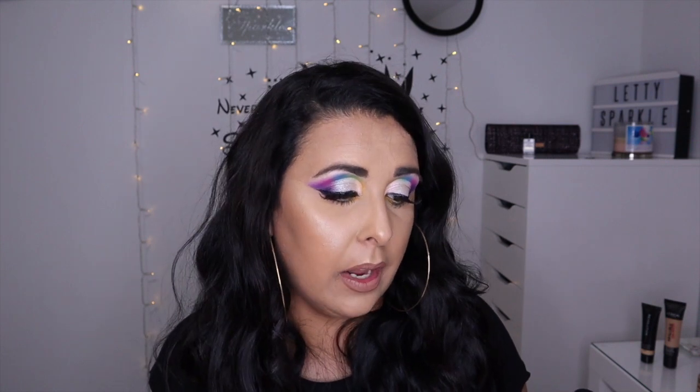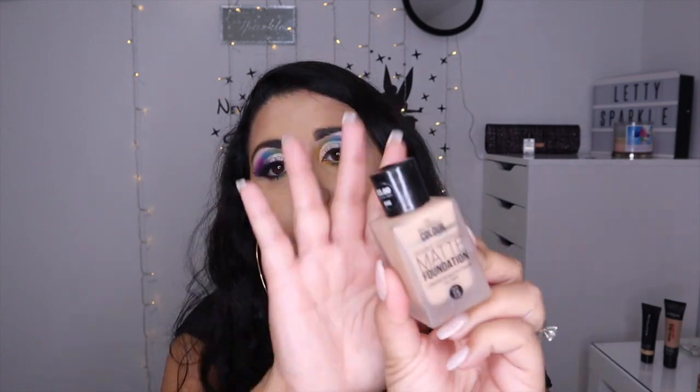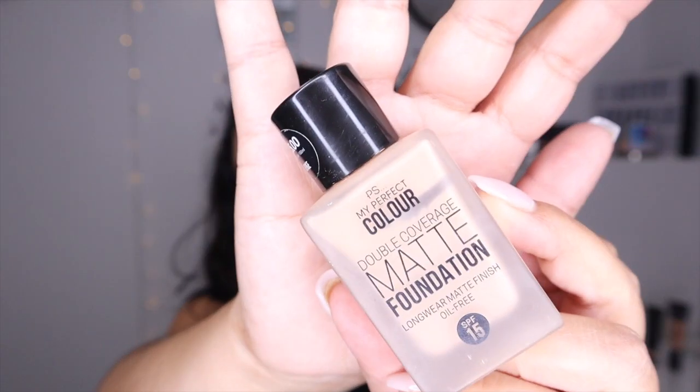And then, this is the Primark PS My Perfect Colour Double Coverage Matte Foundation, Long Wear Matte Finish, Oil Free. This is only £5, and it's meant to be a dupe for the Estee Lauder foundation. Now, I've tried the Estee Lauder foundation. I got a sample from my local store, and I really liked it. But this is amazing for £5.